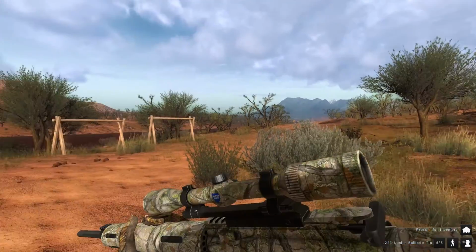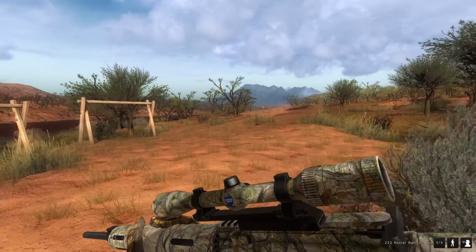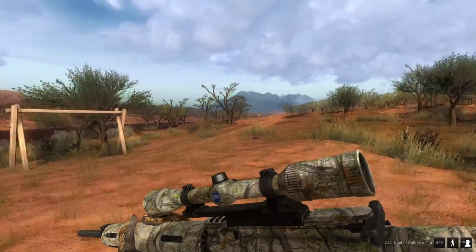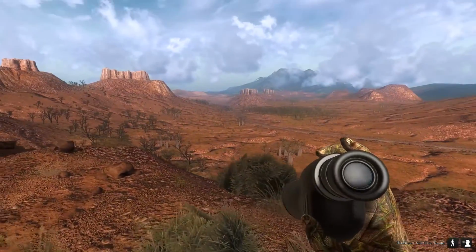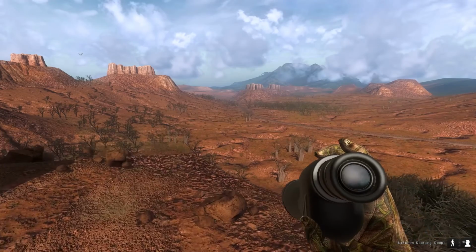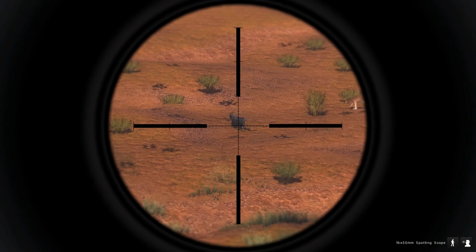We've just had the pleasure of getting a new animal on this reserve. Let's go and see if we can find one of these. It is a feral goat. Now, Bushrangers Run haven't really had much love throughout its lifetime, but that has changed now with the arrival of this little guy, the feral goat.